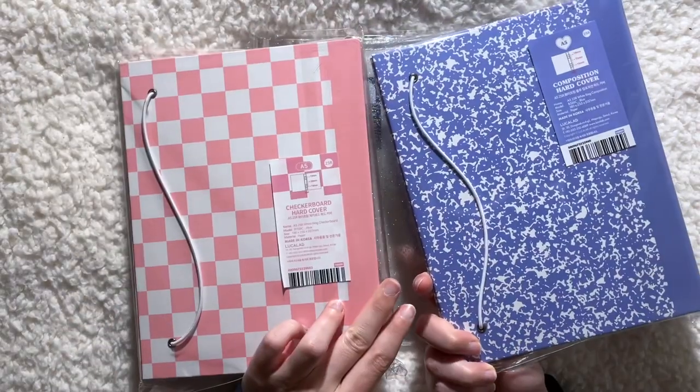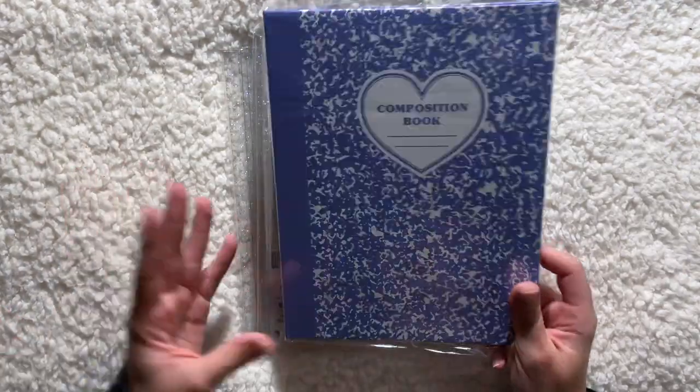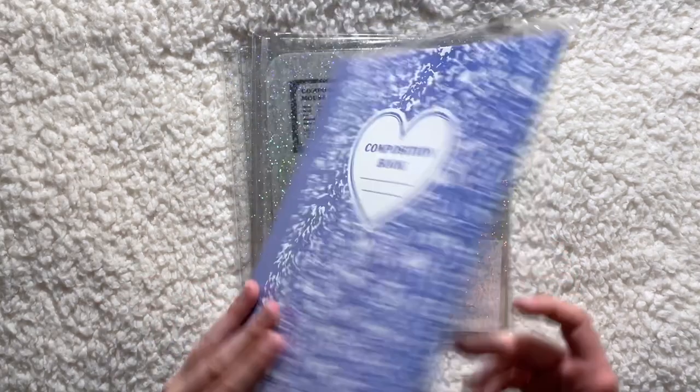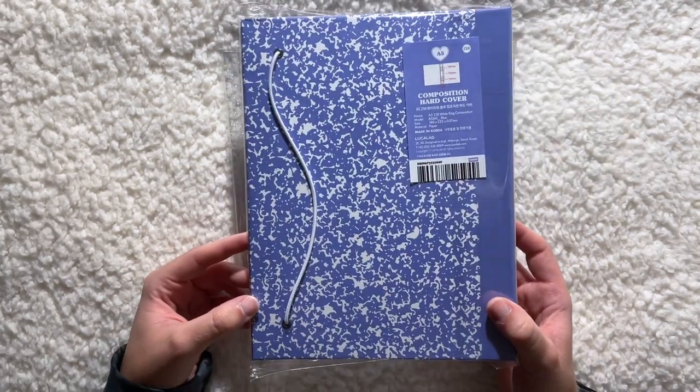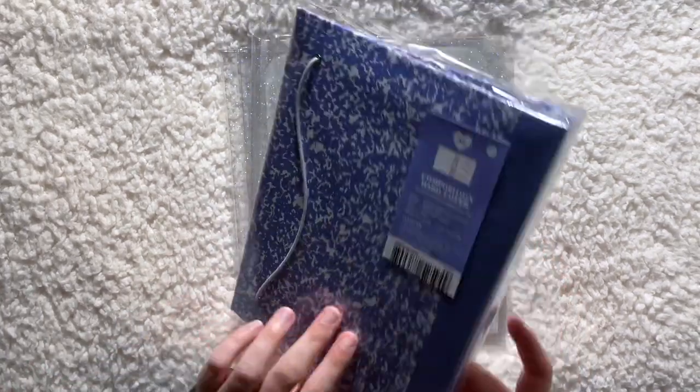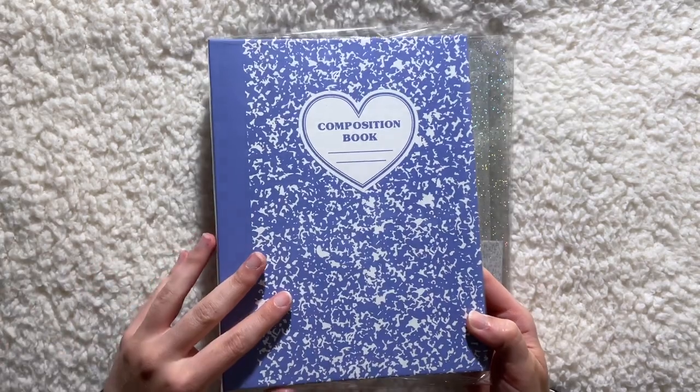They are these. So this one you have probably seen before in a lot of other people's videos. This is just the composition book design in blue. I don't really have a specific use in mind for this one just yet, but I've had my eye on it for a while, so I just decided to get it since I was doing an order.